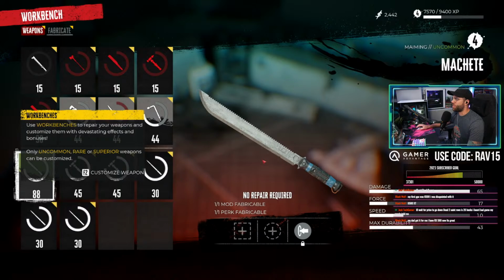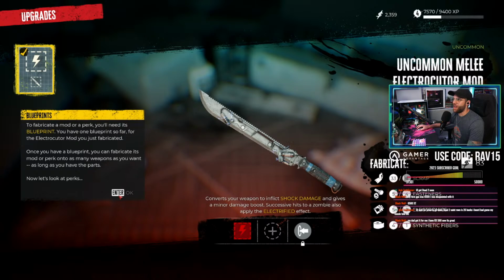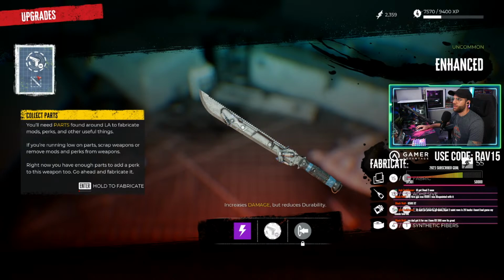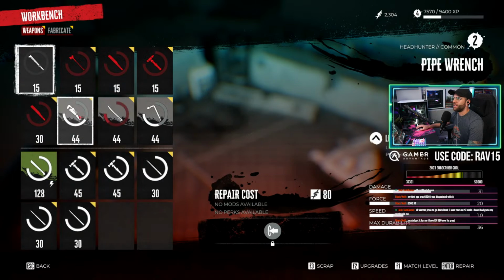Okay. Oh, the workbench, so we can make stuff. Use workbenches to repair your weapons, customize them, devastating effects and bonuses. Okay. What can I do to it? Mods? Oh, now it's electrified. Dude, sick. Okay, so now I have an enhanced machete. Okay. What else can I do?